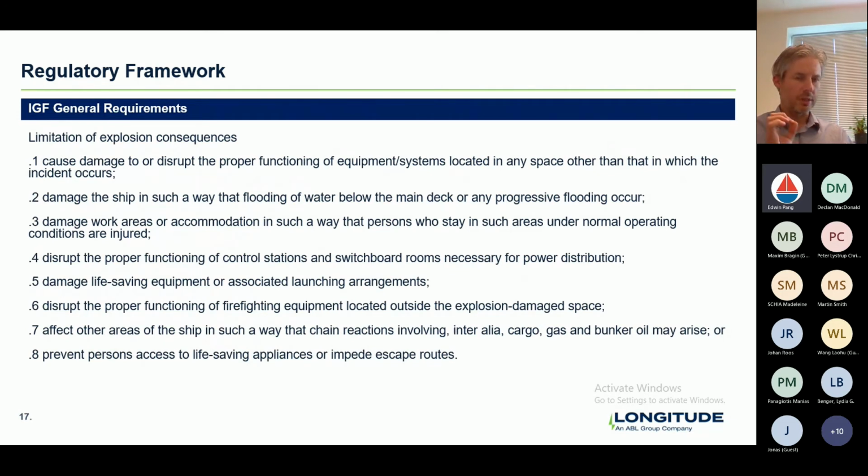And this is really the key output from the HAZID, was that the design has to limit the explosive consequences. So that, in terms of damage to the ship, to crew, to life-saving equipment, and so on, it has to be demonstrated that your design can achieve those general requirements.